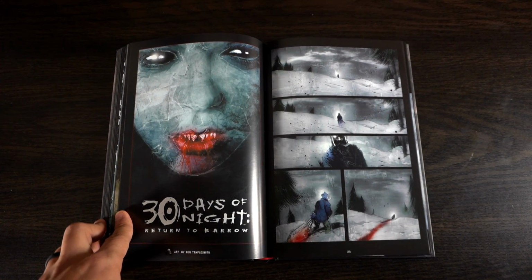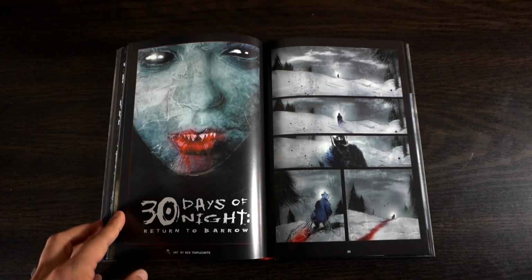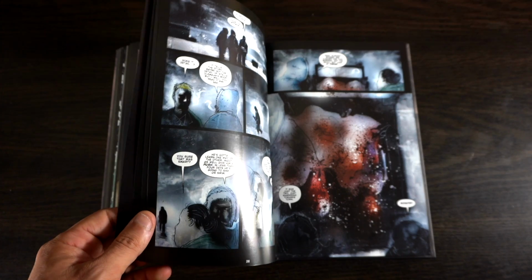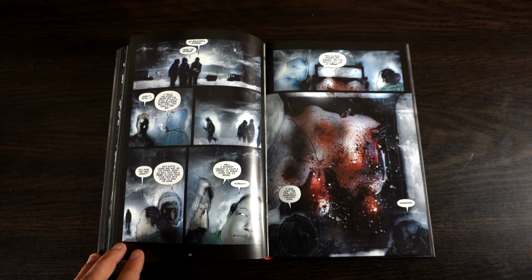This takes the tone of the first story and the second story and combines them, where you have a survival horror, but also an action-packed story. I very much enjoyed this story.